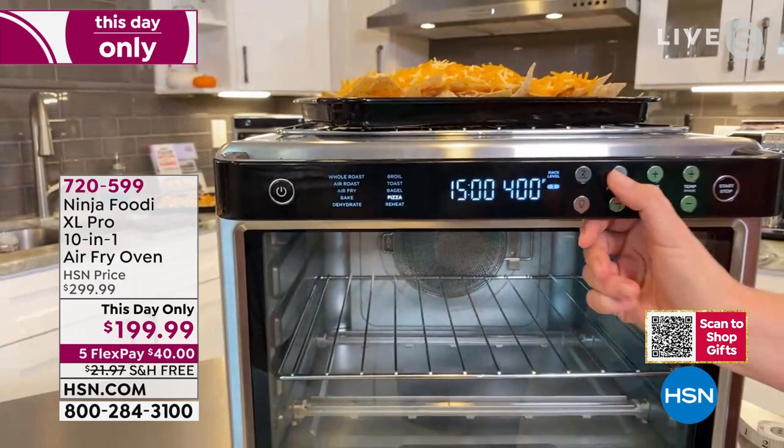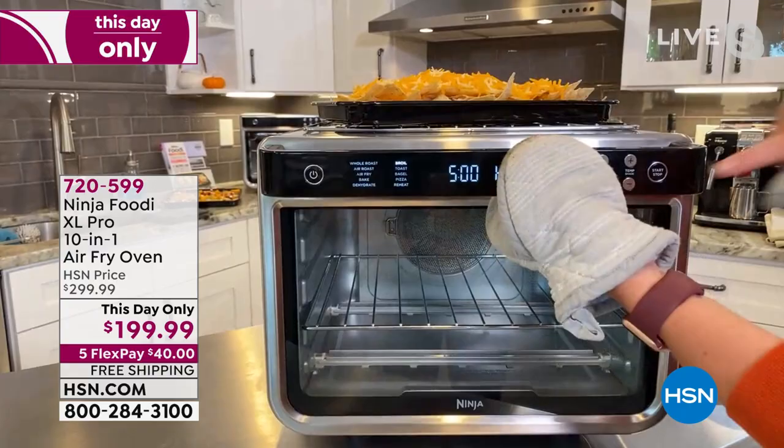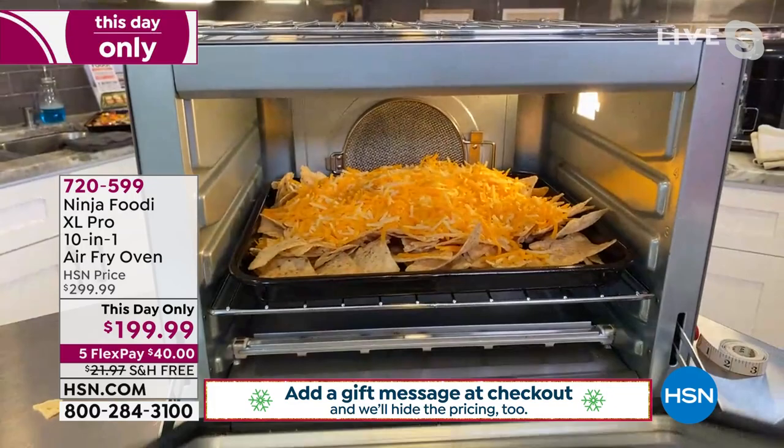So I'm going to go up to bake and we're actually, let's do broil. I'm going to go down to broil for the nachos. And we're going to pop the nachos in and I'm going to hit start. And again, 90 second preheat, the light comes on. I'm going to add my nachos to it in just about 4 or 5 minutes. These will be done and I'll show you how fast this can cook.